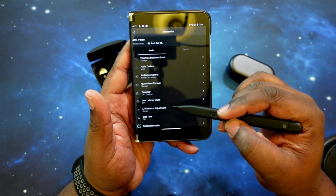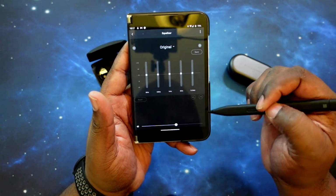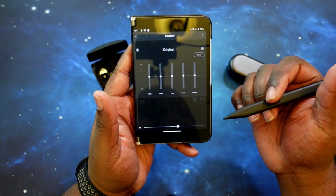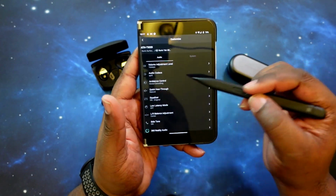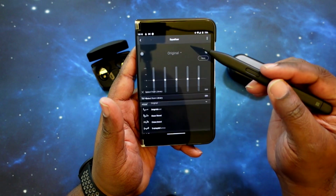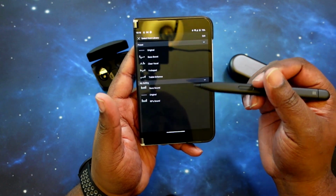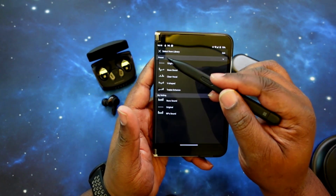All right, and then of course you've got your equalizer settings. You go ahead and tap on there. I have mine set to original right now because we're going to do the sound test. We're going to see how this driver sounded without any help. But let me go back in here real quick. You can go ahead and choose from presets. You've got original, bass boost, clear vocals, V shape, and treble enhance, and then of course you can create your own and choose from them as well.